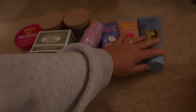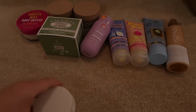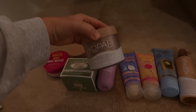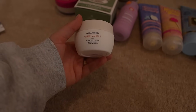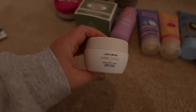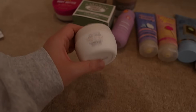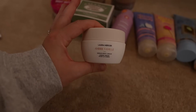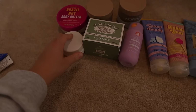I've got my Bath and Body Works ones, which I love, and then I have this Kopari one, which is the same Tahitian vanilla scent, but this is like the body milk versus the body butter. And then I have this little Laura Mercier Amber Vanilla Serum Body Cream. I'm currently using one of these up in my project pan. It's the almond one. So maybe I'll smell this really quick and see if I think it's worth keeping. Okay, we are gonna keep this one as well.